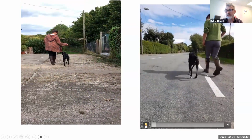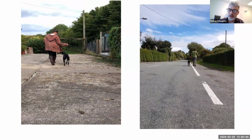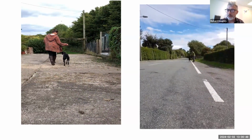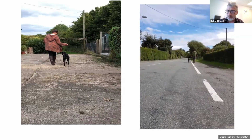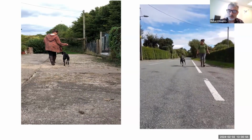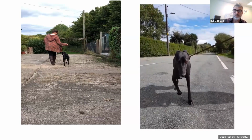And then this is after the operation, and you can see it's almost normal. This has really changed things. No pain for that dog at all. Coming back, you'll see it a little bit clearer because it was the front leg. A beautiful gait. The head's not going up and down. Keen to pull on the lead to go wherever he wants to go.